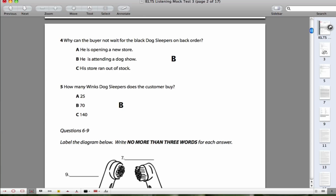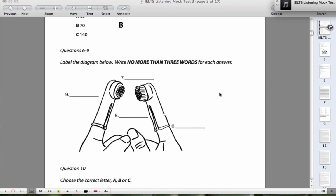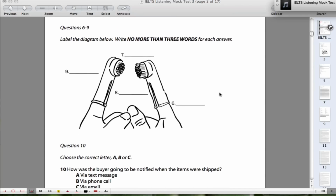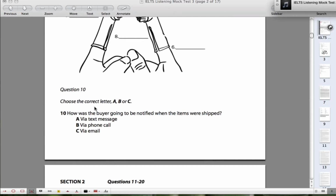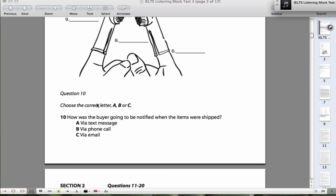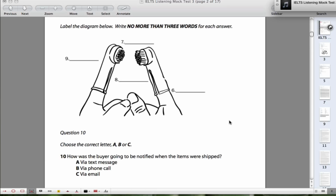Okay, now let's start our time to read the questions for questions 6 to 10. Label the diagram below, no more than 3 words. Okay, this looks like it'll be fairly straightforward. Choose the correct letter A, B, or C. How is the buyer going to be notified when the items were shipped? Via text message, via phone call, via email. Okay, fairly straightforward. I think we should be okay.